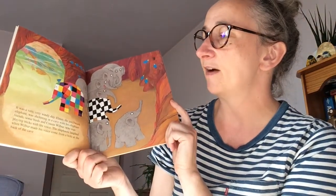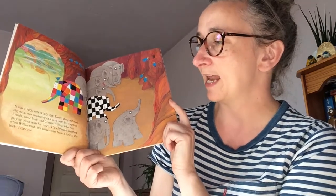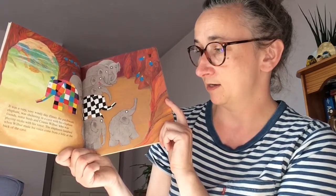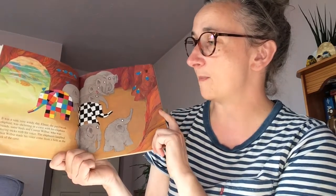It was a very, very windy day. Elmer, the patchwork elephant, was sheltering in a cave with his elephant friends, some birds and cousin Wilbur, who was playing tricks with his voice. The elephants laughed when Wilbur made his voice come from a hole at the back of the cave.